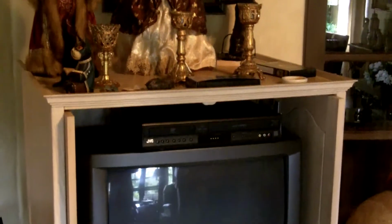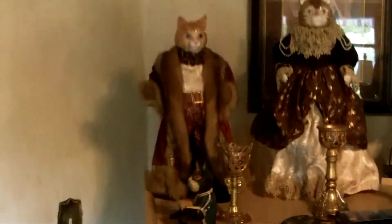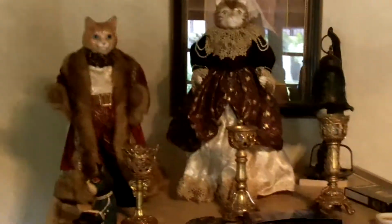This is her TV, which is an older TV, not flat screen or anything, so I don't know if anybody's going to want too much out of it. On top of it is the DVD and VCR player. On top of that are her special cat doll collection, as well as three candelabra or candlestick thingies and some sort of hanging bell and a classical painting of some sort on the back wall there.